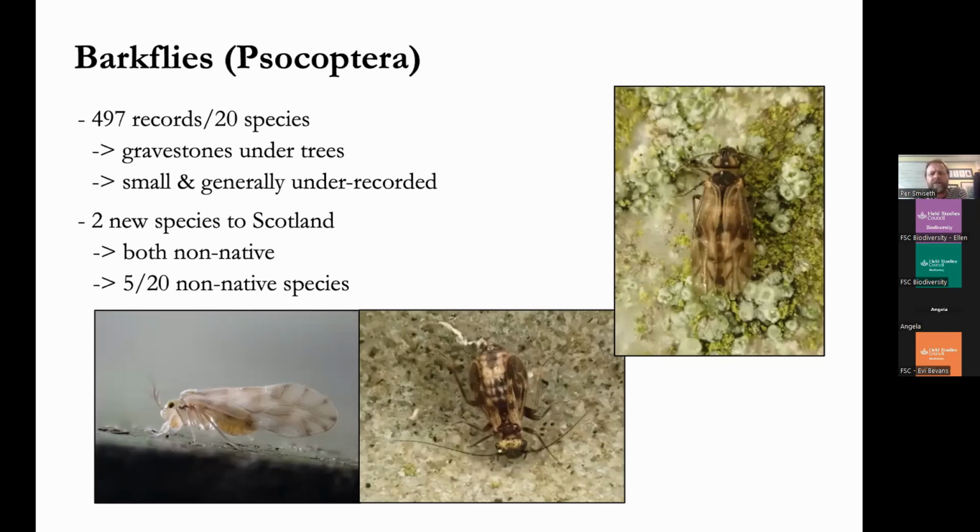They're quite small, just about 3 millimeters, maybe a bit smaller, maybe a bit bigger, depending on the species. But it is possible to detect them by looking quite carefully. And I found 2 new species to Scotland just from doing this. One of them is this species on the right here. This is called Peripsocus milleri, and it's a non-native species, possibly from New Zealand. There are quite a few records of it in England, but it's obviously now also spreading north and into Scotland. Quite a few of these barkflies are non-native species, so it's quite interesting to keep an eye on them, and how they're doing.